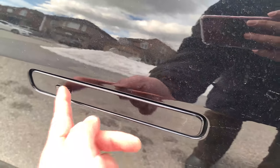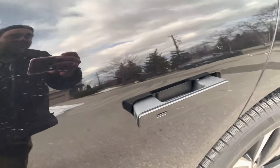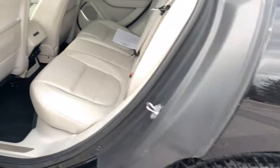Mirrors folded in, door handle flush, push the button, out it goes. And the cool thing, definite perk here, you can lock the doors from any one of the doors because all four door handles have that. Let's take a look in the rear seats.